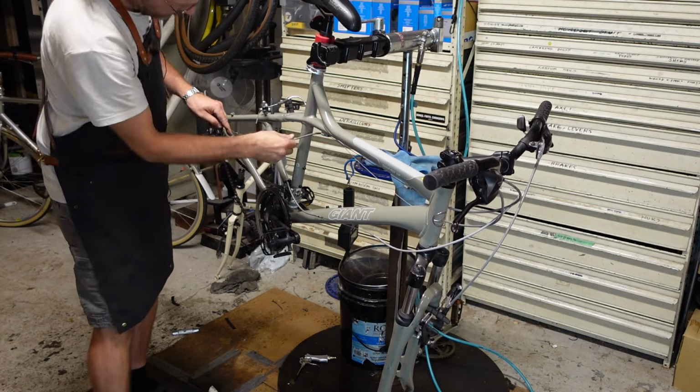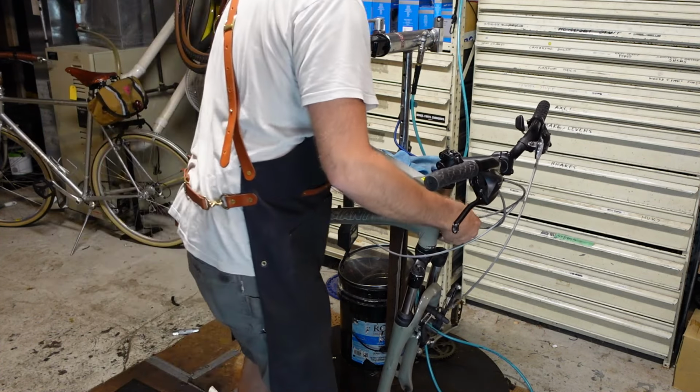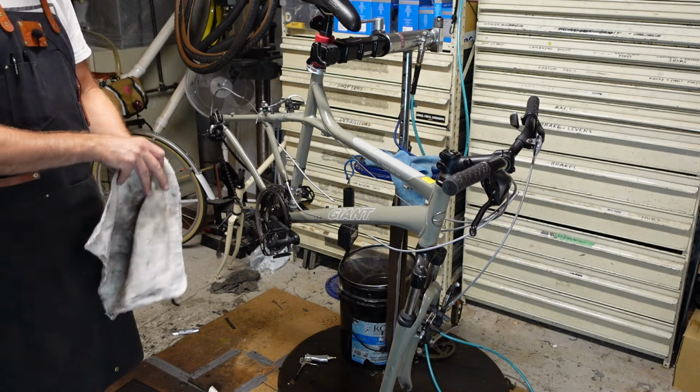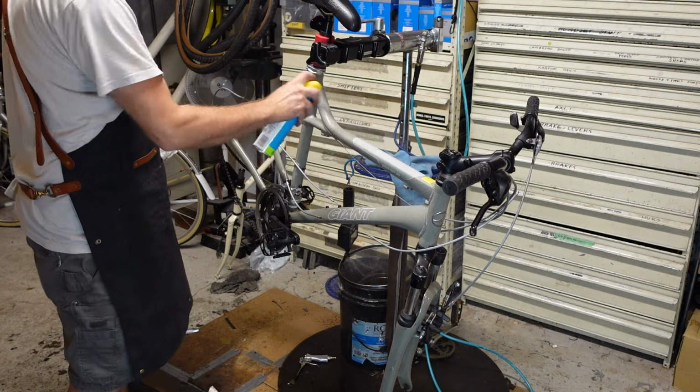And then as I get the cables done, actually, now's a good time. Let's not put them back. But I was gonna say, as I get the cables done, I like to put them back in their home so I know that I'm done with them. But it's easier to clean the frame when everything's disconnected too.